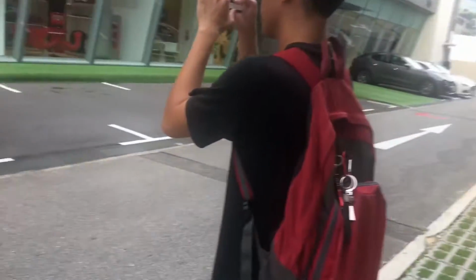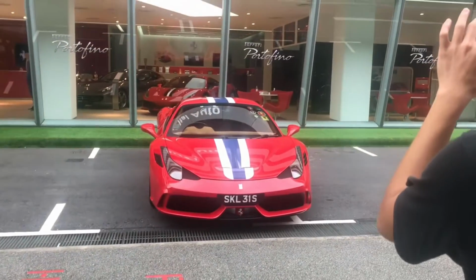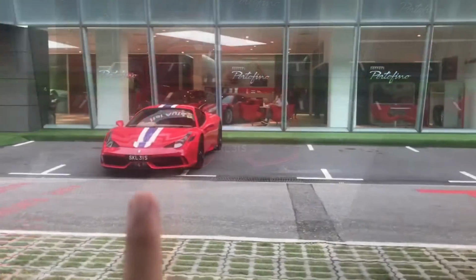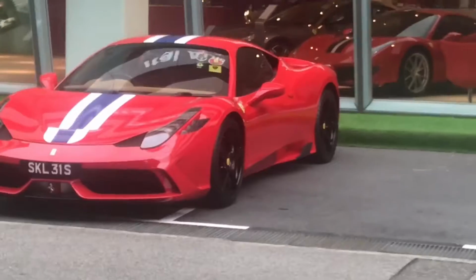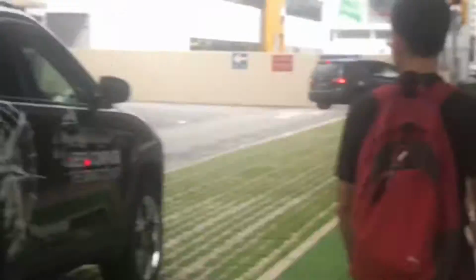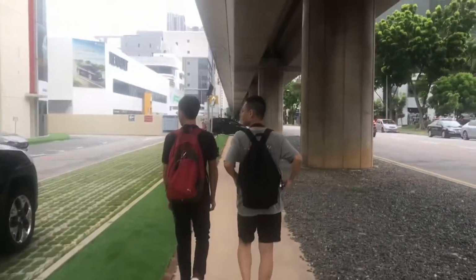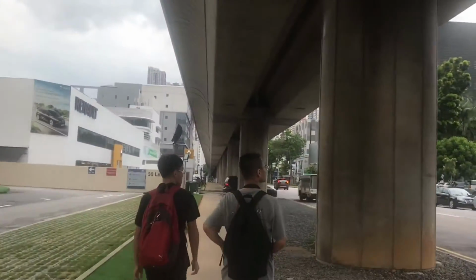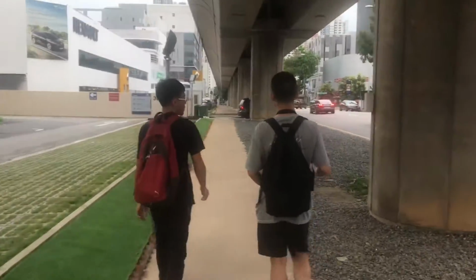Overall, it's quite a nice car. And yeah, not much to say. Time to take some pictures. Quite a nice Speciale. Black rims with polished brake calipers. But that's the last of it, you see. And yeah, let's see what the plan is to go next.